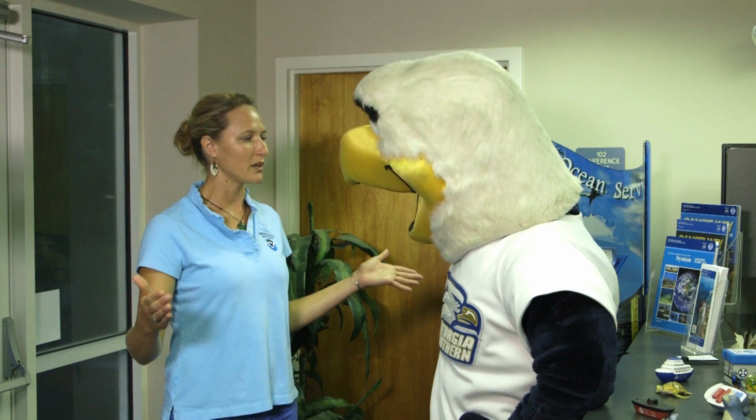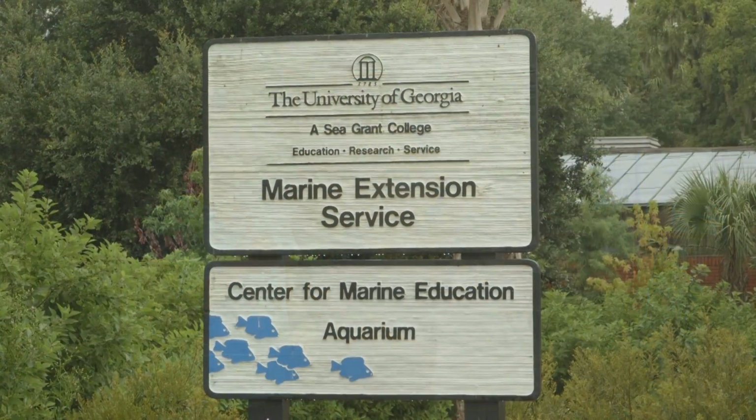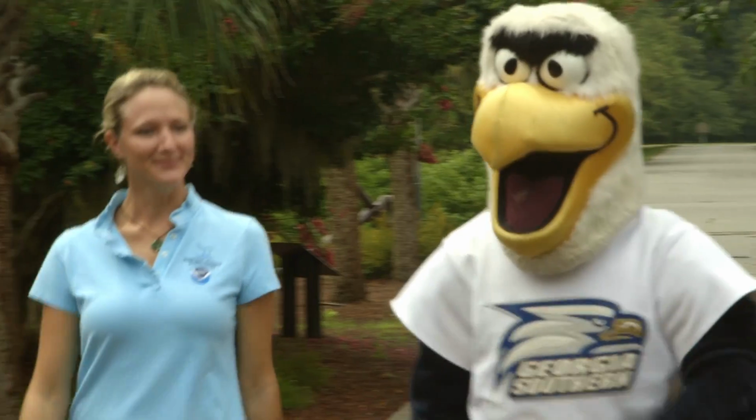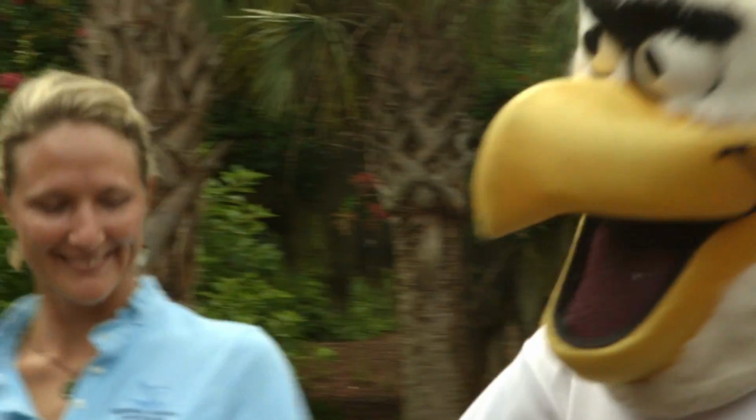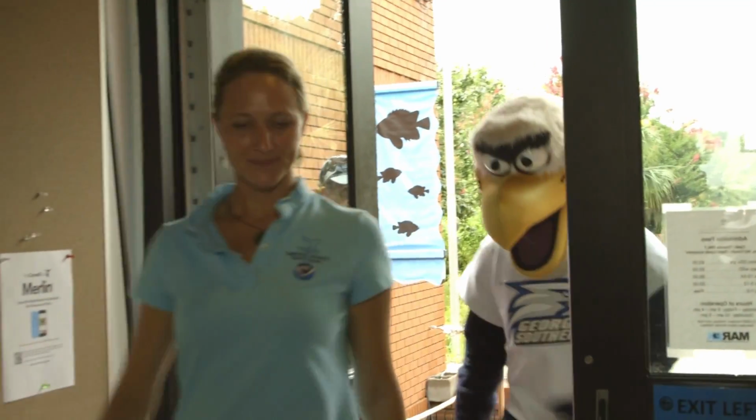22 square mile sanctuary. Since we are an offshore site, let's walk over to the aquarium at UGA's Marine Extension Service to learn more about the animals and invertebrates at Grays Reef. We'll head over here.